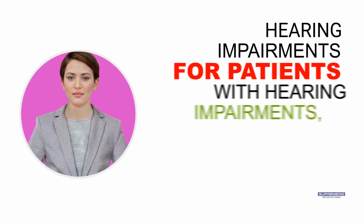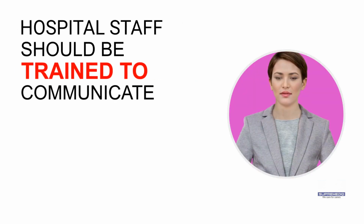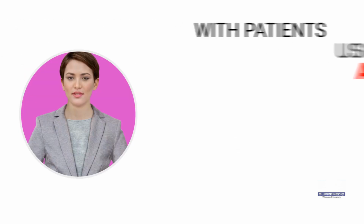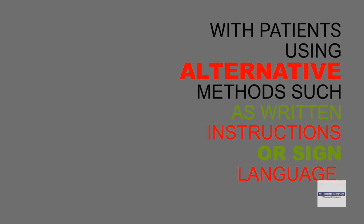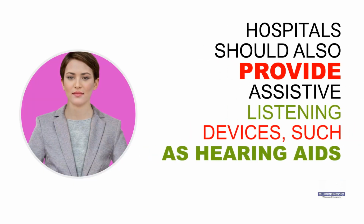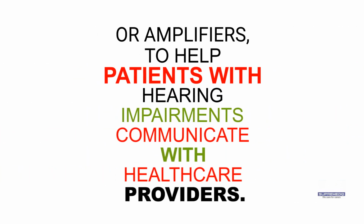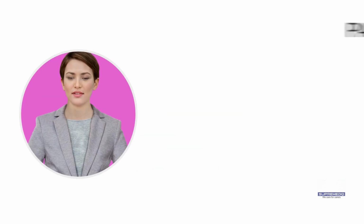Hearing impairments. For patients with hearing impairments, hospital staff should be trained to communicate with patients using alternative methods such as written instructions or sign language. Hospitals should also provide assistive listening devices, such as hearing aids or amplifiers, to help patients with hearing impairments communicate with healthcare providers.